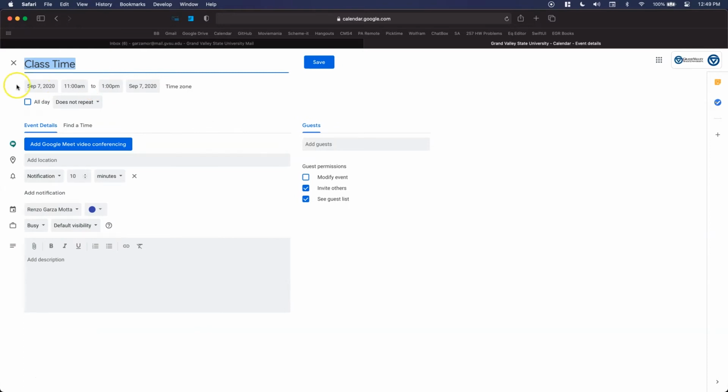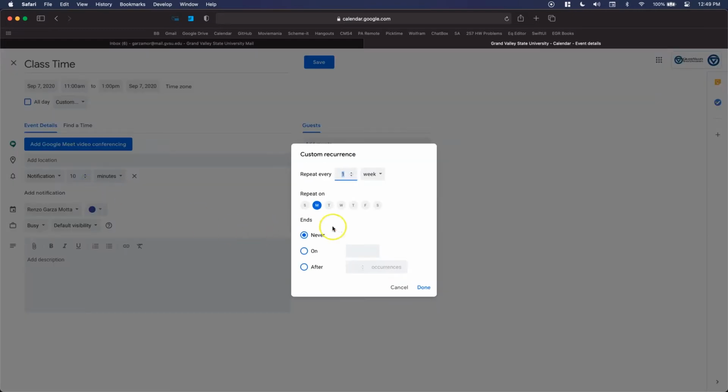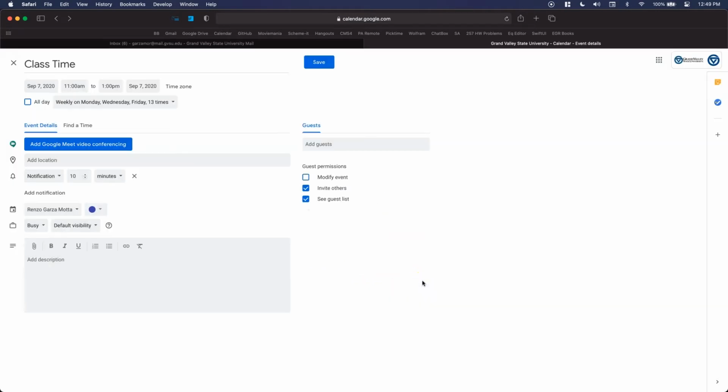And then here you'll find that you can set this for a specific date and time, right? So September 7th through September 7th from 11 to 1 p.m. But you also have the option of clicking all day, so if it's a specific holiday or a birthday, you could do that. But in this case, I'm going to say it repeats, and you can click custom. That's usually what I do. You could say Monday, Wednesday, or Monday, Wednesday, Friday. It repeats every 1 week, and then it ends after, say, 13 occurrences. That's usually a semester. And I'm going to click done, right?